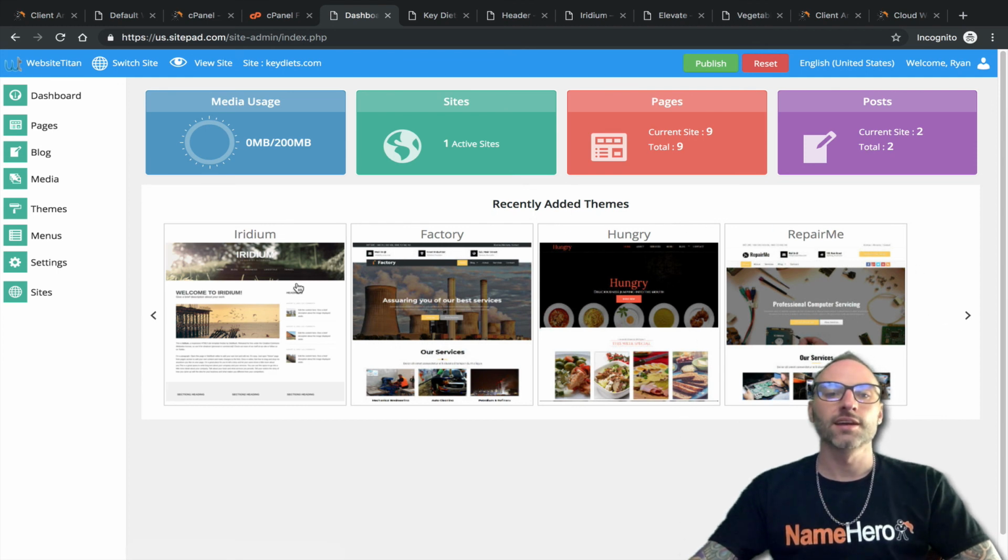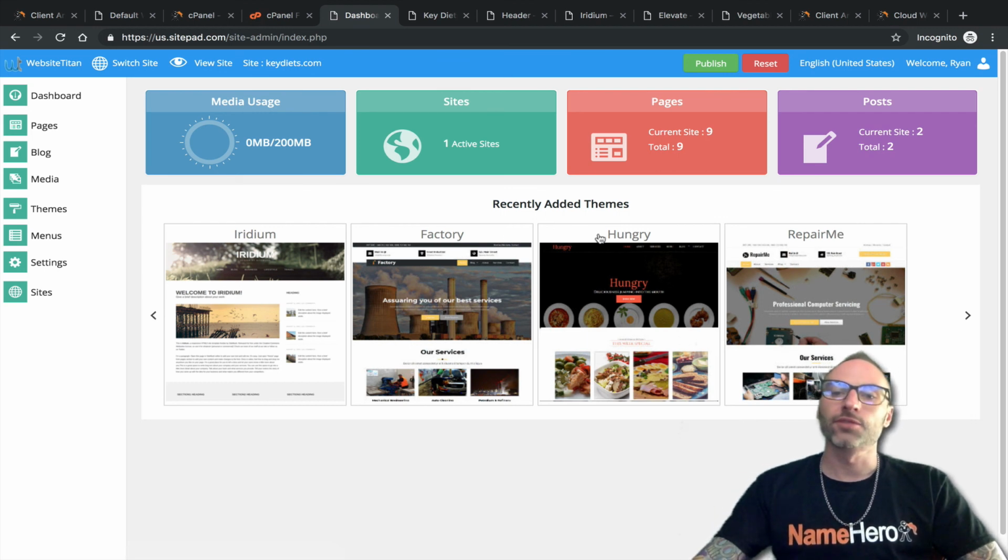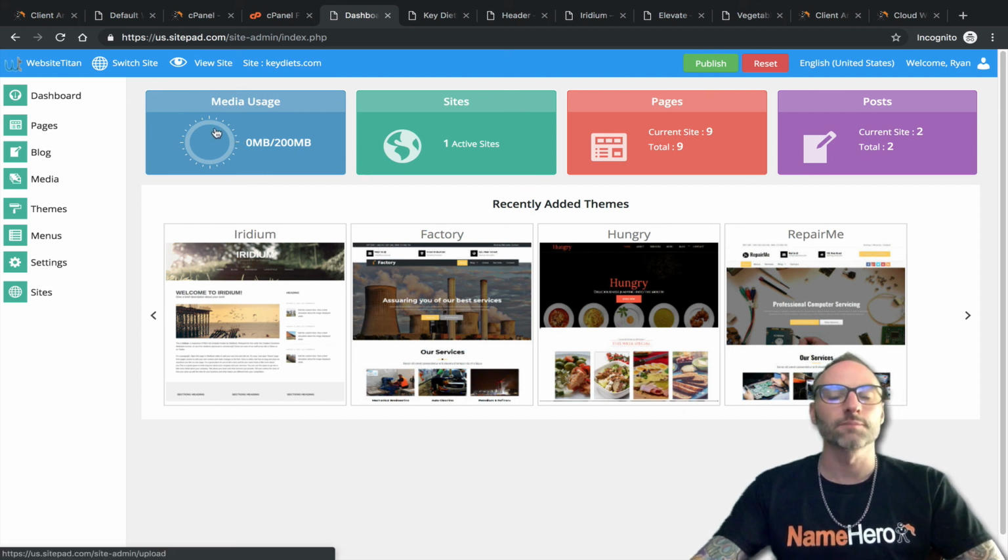And the fact that it can do from just simple blog websites, simple one-page sites, all the way to e-commerce and stuff like that, without the need for code, without the need for plugins or anything. Everything is just drag and drop and edit. Very simple and easy. So that should complete this video tutorial.